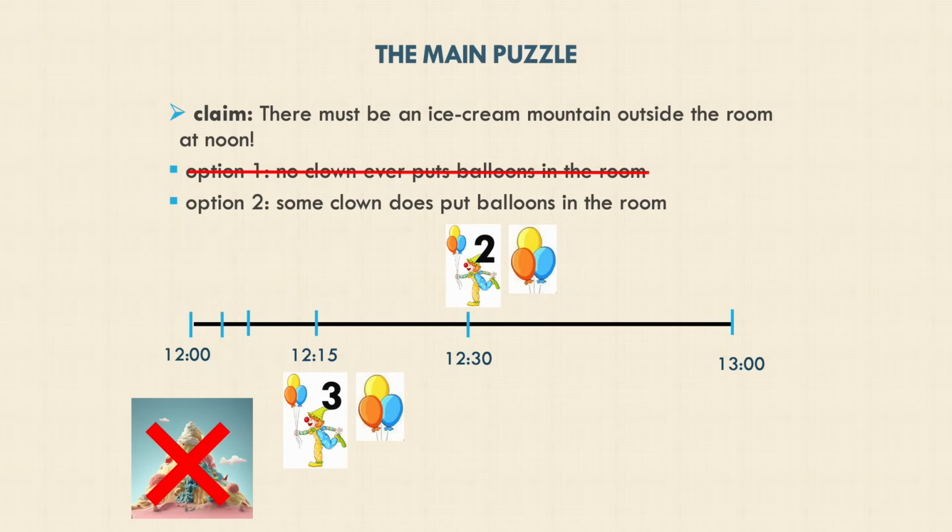Okay, so according to the plan, clown number 3 is going to put some balloons. But that contradicts what we said about clown number 2 being the very first to put in balloons. So this option leads to a contradiction as well.